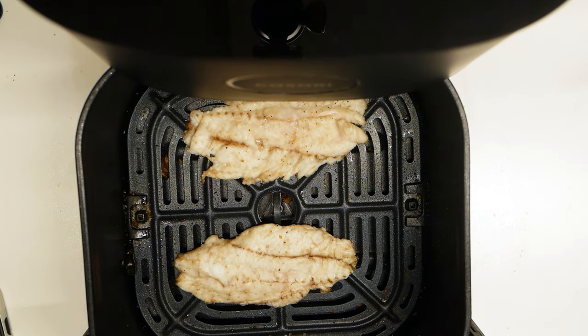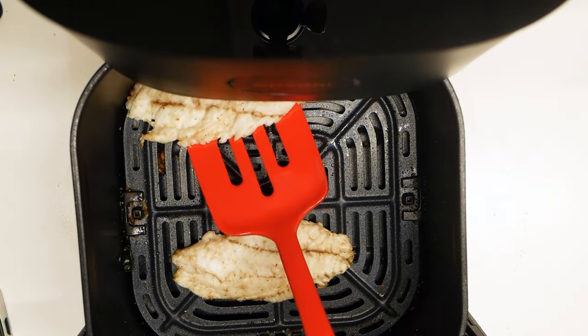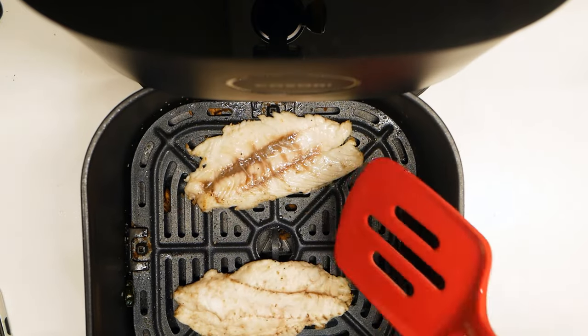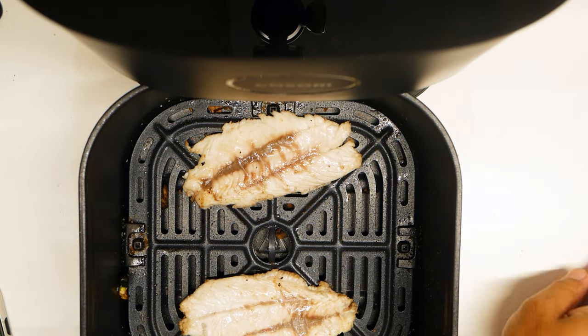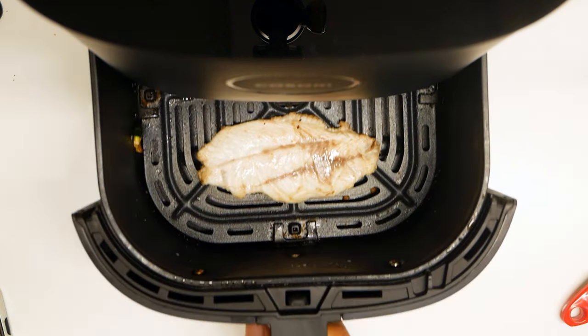Ooh, that is cooking pretty fast. Can tell they've gone from translucent to white. See how easy they will flip over. Nice. Yeah, this is not going to take much at all. I'll probably only do like maybe a minute, minute and a half, and then we should be good. Cooks fast.